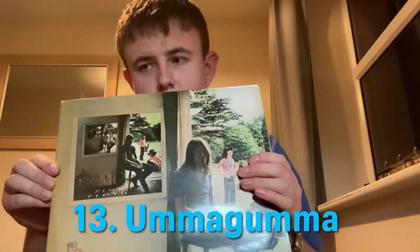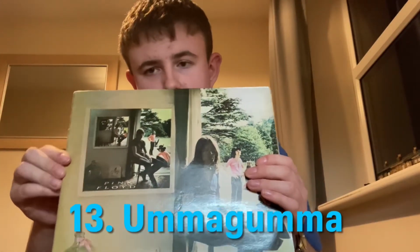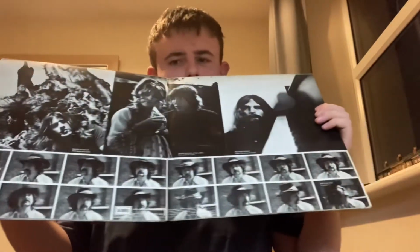13th is Ummagumma. This is the only one that's not a reissue. This was, I think, some sort of 1970s press or something like that. Obviously, it's not the best regarded album that they did, but it's got some good stuff.